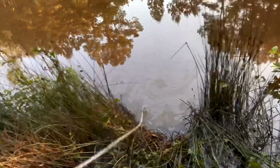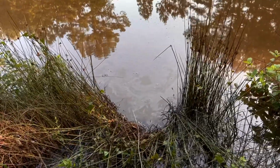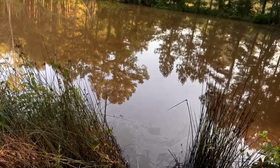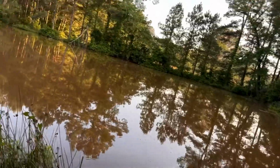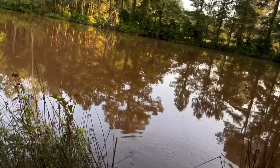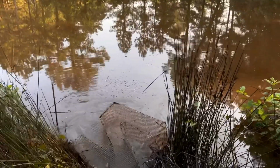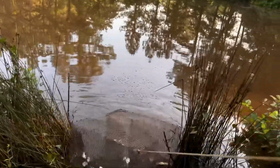Okay. All right, let's see if I can do this with two hands. I may have to switch the camera here. Hold on one second. All right, there we go. So let's see if we've got anything in this pond. Again, this is a Z-trap with no bait. Doesn't look like much. Oh yeah, look at there.